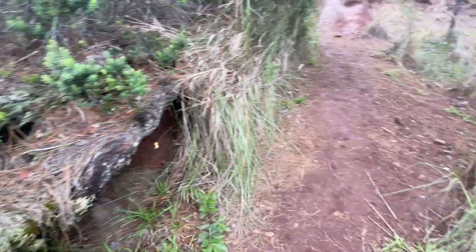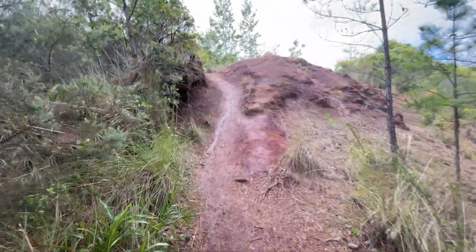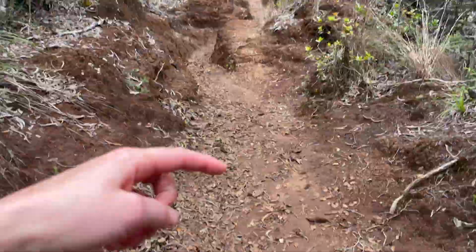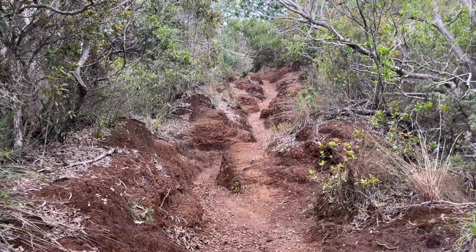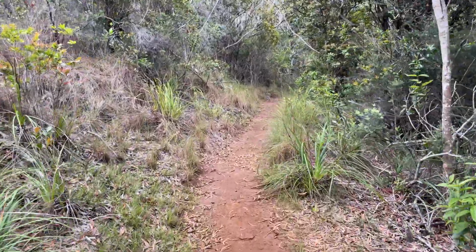Pay attention while you walk. You never know what you'll find. Oh gosh, more uphill. Okay, it may not look like much in the video, but if you go up all that, it is much steeper than it looks in the video. It's 1:50 and I have 2 miles left to go.